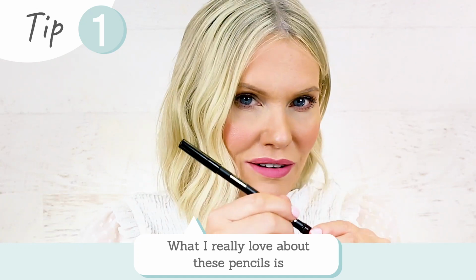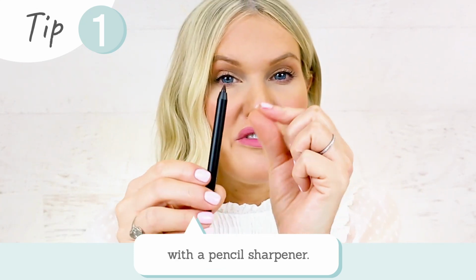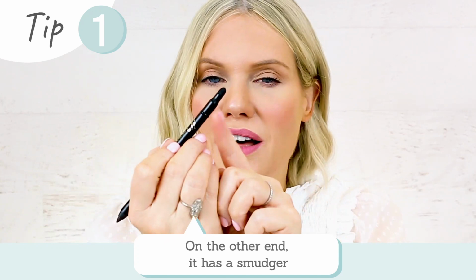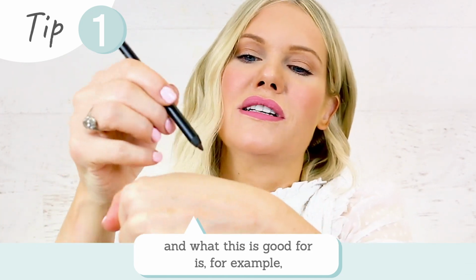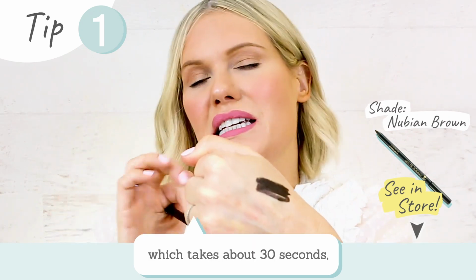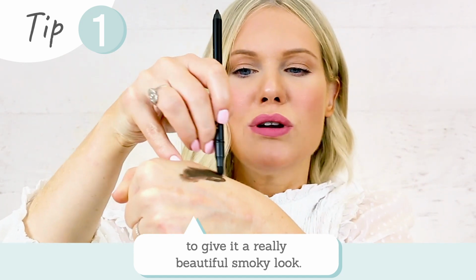What I really love about these pencils is that you have a beautiful tip, and this is to be sharpened with a pencil sharpener. It might look like a wind-up one, but you can actually sharpen these, which is great. Also on the other end it has a smudger, and what this is good for is, for example, I'm going to draw on the liner, and it takes about 30 seconds to set. Before it sets you can really smudge the line to give it a really beautiful smoky look.